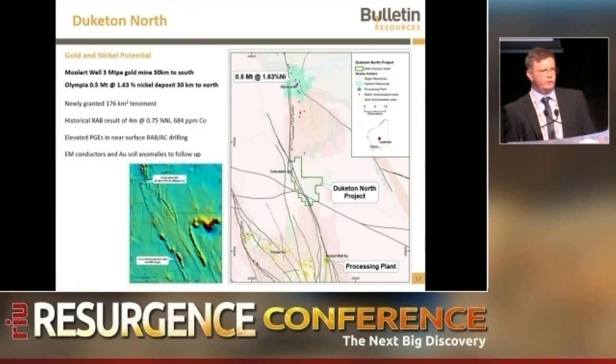Further north of Laverton, we have the Duketon North project. It sits 30 kilometres north of Moolart Well gold mine by Regis Resources and 30 kilometres south of a 500,000 tonne nickel deposit. It's newly granted to us. There's been some surface work done in the area, including 4 metres at 0.75 with elevated cobalt, to encourage us that there is some mineralisation in the ultramafics there. We're also seeing some platinum group elements in the surface sampling. Other important features are overlying EM conductors with magnetic highs, which have yet to be tested. So we've got plenty of work in front of us, even up this part of the world.